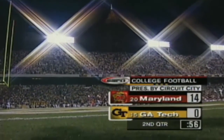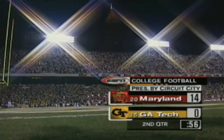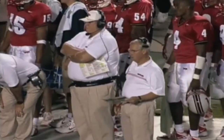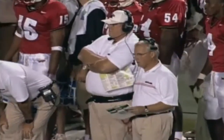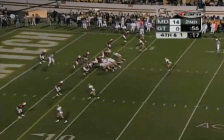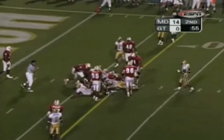Back in the ATL, as they like to say in the neighborhood, Atlanta, Georgia. Georgia Tech still going for it on fourth and one. You mentioned the familiarity of the staffs. This is almost like spring practice for two-a-days with these coaches. They again go four receivers and one back, and Gotze sneaks it.